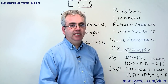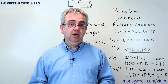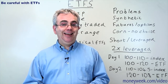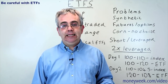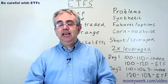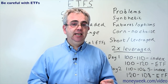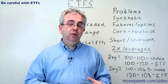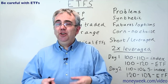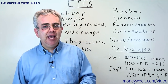But there are potential problems with ETFs too. If you want to track a stock market, some stock market ETFs don't buy all the shares in the underlying index. So you've got a FTSE 100 ETF, and some don't buy all 100 shares. They just buy some of the shares and hope that the performance will still move roughly in line with the index. Or they might also use other investment products, derivatives, to achieve the same aim.